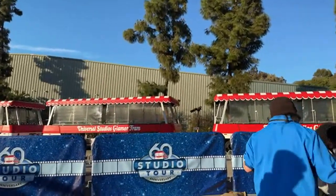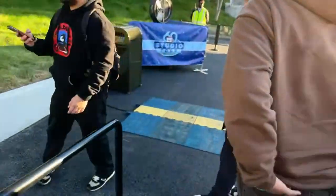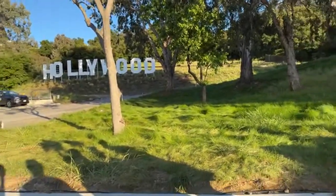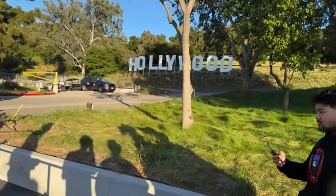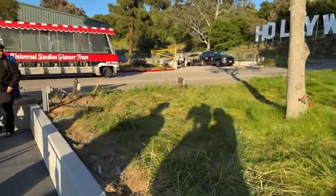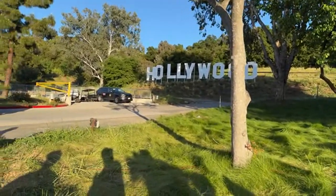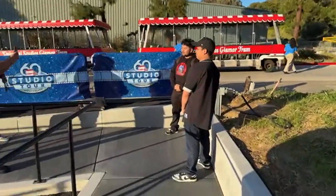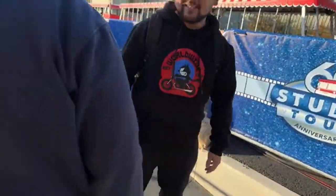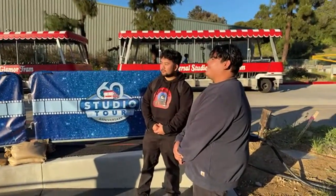Glamour Tram, I don't know why this one has plastic on its windows. It's very interesting. Pretty dope. More rocking. It was pretty decent rocking, I must say. I'll put a full POV on the channel on Thursday when I'm back for the preview. Alright, let's go. Let's do it. Yeah. Boom. And there they go.